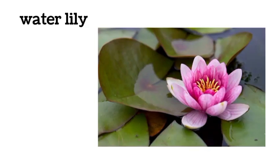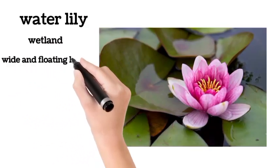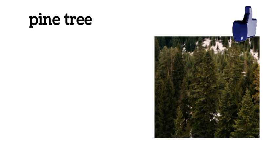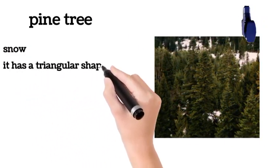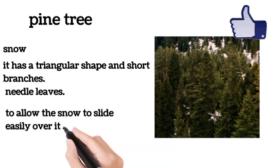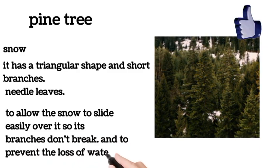Water lily. Habitat: wetland, fresh water. Adaptation: it has wide floating leaves. The reason: to absorb a large amount of sunlight. Pine tree. Habitat: snow. Adaptation: it has a triangular shape and short branches, and needle leaves. Reason: to allow the snow to slide easily over it so its branches don't break, and to prevent the loss of water.